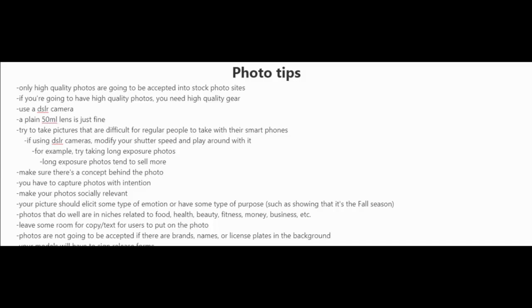You also have to remember to leave some room for copy and text for the users to put on the photo. And you should know that photos are not going to be accepted if there are brands, names, or license plates in the background. And if you have models in your photos, they will have to sign a release form.